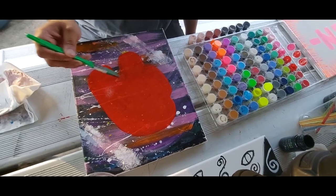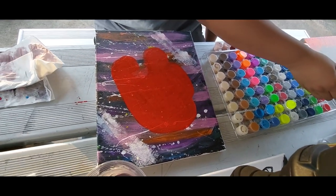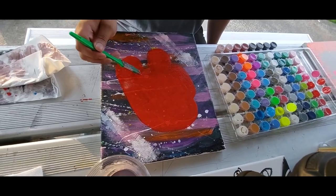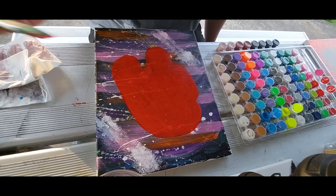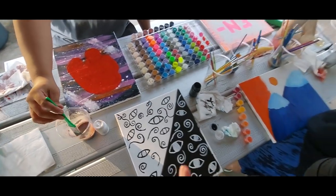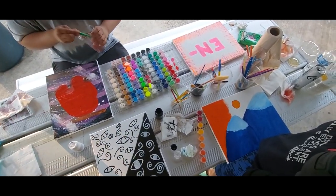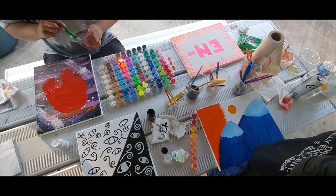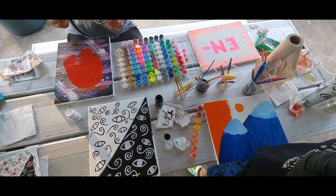Let's go ahead and check on Xavier's progress. As you can see, his background of space, the galaxy, looks pretty good. Have splashes of color here and there. And now he's painting this red obscure shape on top of it. Can you guess what it is? Upside down before the grand reveal later.